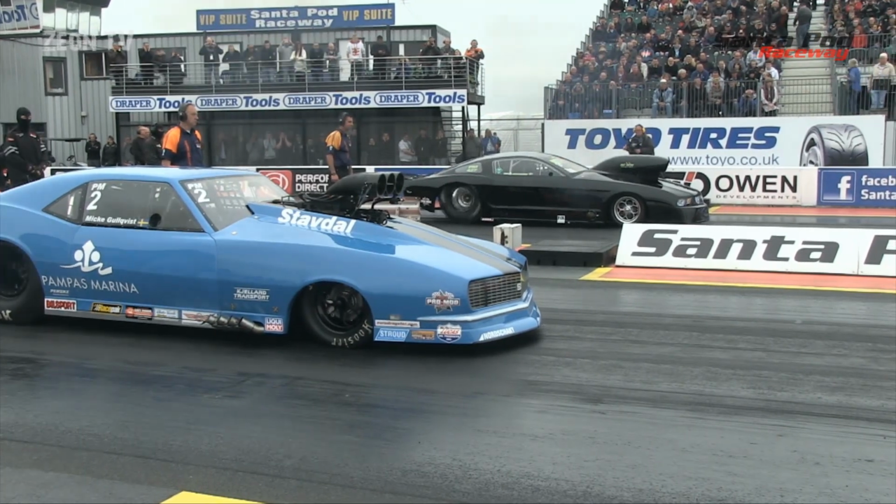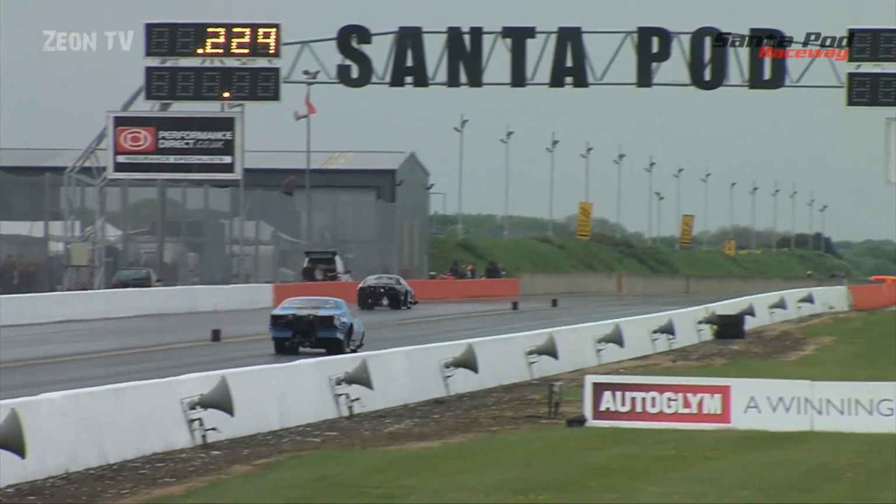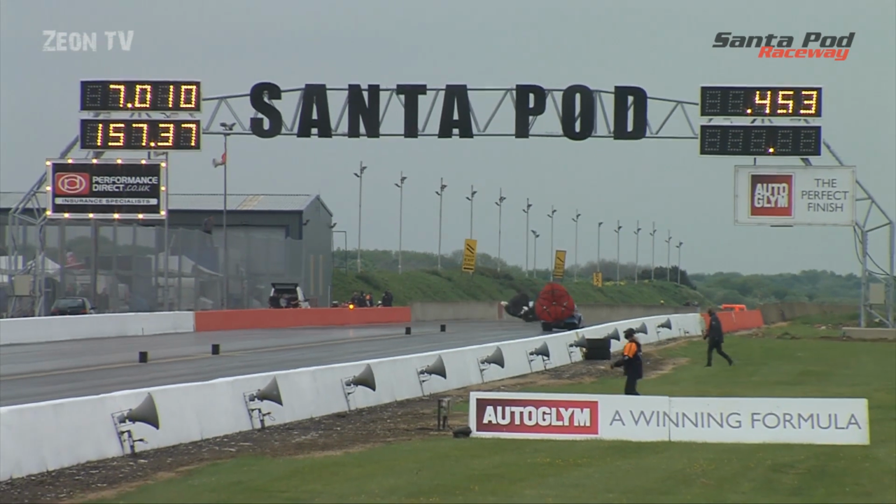No Matthias Volken for this event here. Problems at the hit of the throttle or the drop of the clutch for Mickey Gallquist. Roger Johansson makes it a bit further down the track, goes 7.01.